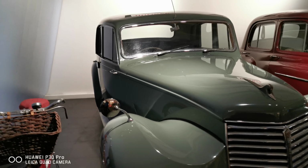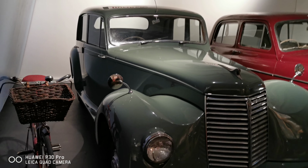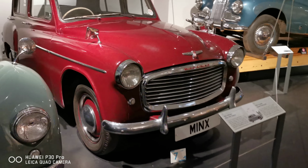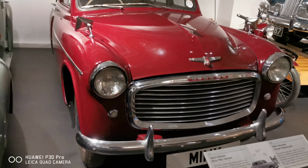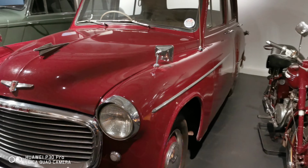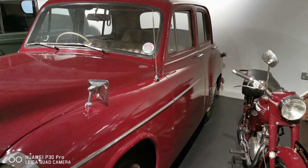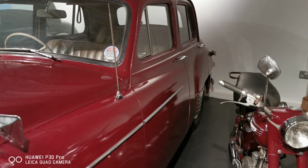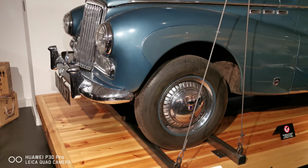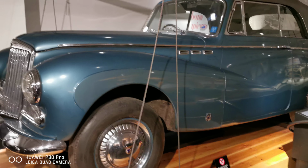This great big one here is a 1952 Armstrong Siddeley Whitley, and that looks like an early Hillman Minx Mark V saloon. I certainly definitely worked on those. Isn't it funny, look at the petrol cap sticking out there, handle sticking out, it's incredible. And this is a Sunbeam from 1953, Mark III drop head coupe.